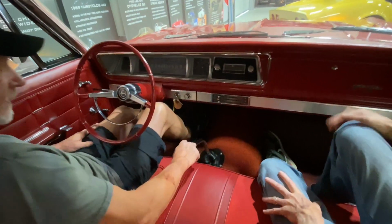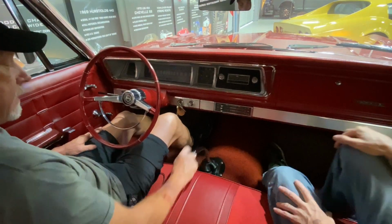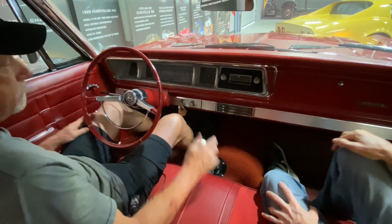So with that bench seat, when you hit second gear, you're all the way over the seat. Look at that, you're actually over the seat. And so you go to third gear, you're up there, and in fourth gear, you're back over the seat again. Yeah, absolutely love it.